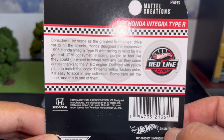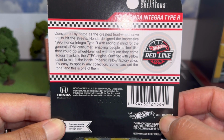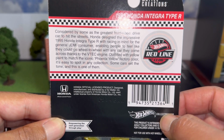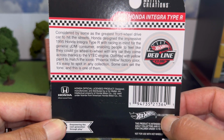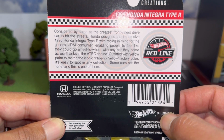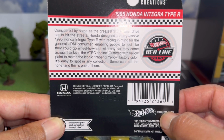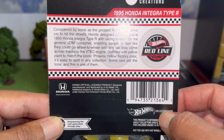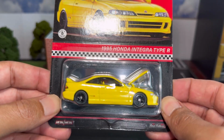We do have a little story here, so let's go ahead and read that. Considered by some as the greatest front-wheel drive car to hit the streets, Honda designed the impressive 1995 Honda Integra Type R with racing in mind for the general JDM consumer, enabling people to feel like they could go wheel to wheel with any other car they come across thanks to the VTEC engine. Outfitted with yellow paint to match the iconic Phoenix Yellow factory color, it's easy to spot in any collection. Some cars set the tone, and this is one of them. So super sick. Let's get this out of the blister and take a closer look.